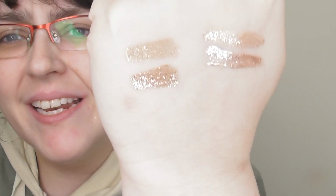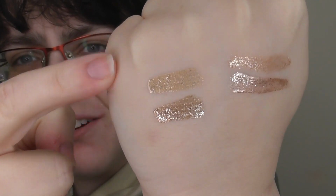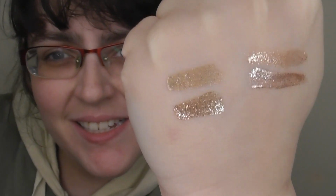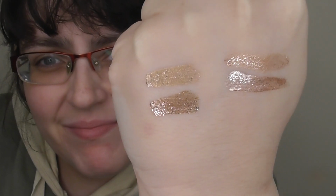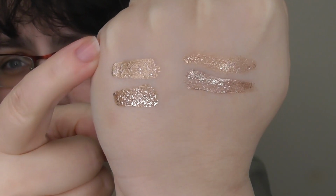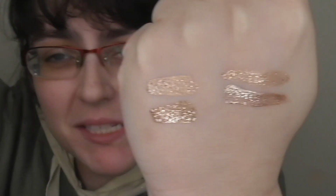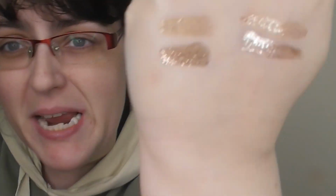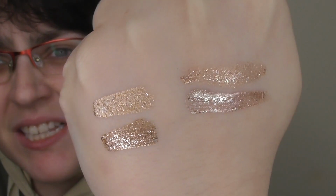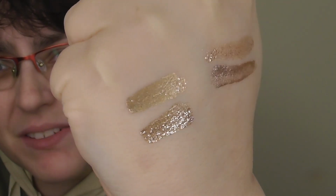So again, which one is which? Which one is Stila and which one is Lois Cosmetics? Top or bottom? I did it again! Lois is down at the bottom and Stila is up at the top. You can kind of see the Lois Cosmetics ones are kind of beating them in terms of the overall finish. Like, they look much more impressive.